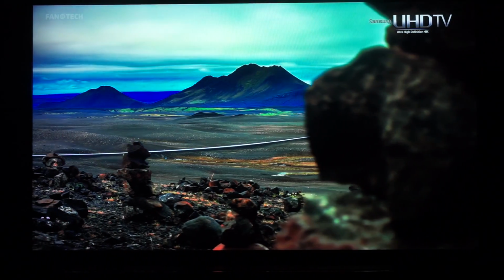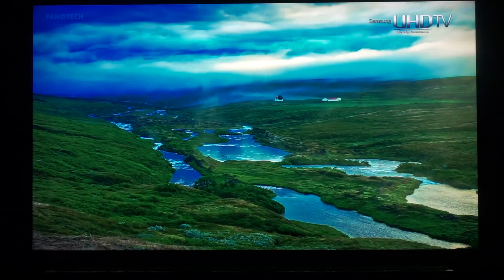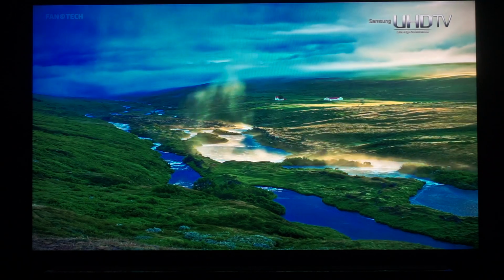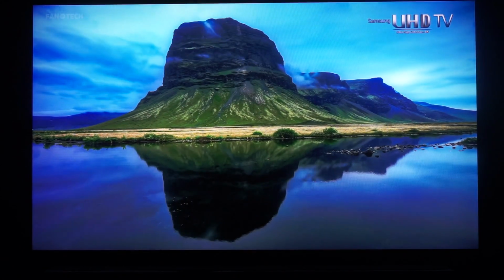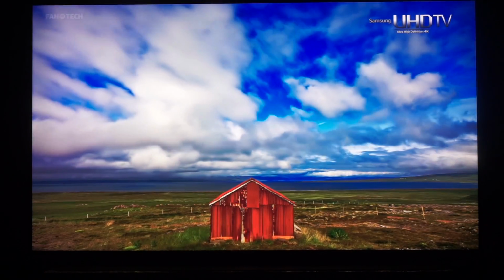What's going on, guys? So, the Q8FN, how is it? Is it worth your time? Is it all it was cracked up to be? I'm going to tell you right now, this is the best TV I've ever owned. It is basically if the Sony X930E and the OLED came together and had a secret love child.